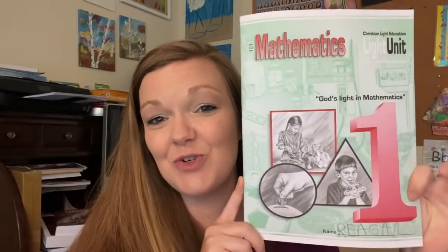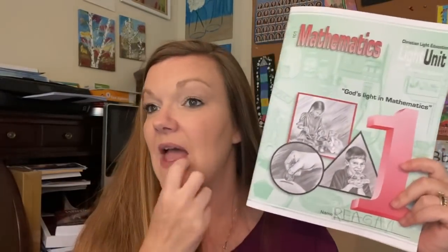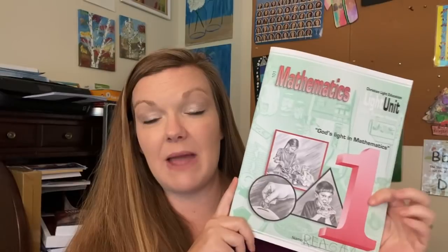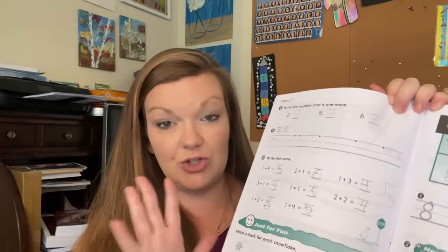But so bringing her home, she will be doing kindergarten with me, and I am doing Christian Light Education kindergarten with her. She has already been working in this book and loves it. She is one of those eager learners that just begs you to do school all day. So she is also doing Christian Light Education for math. I have been so impressed with CLE, Christian Light Education's math, that I honestly think I will do this through the 4th grade for the rest of my children. It has just worked out so well. I love the way that it's laid out. It has just been fabulous. It has been a good experience with it.